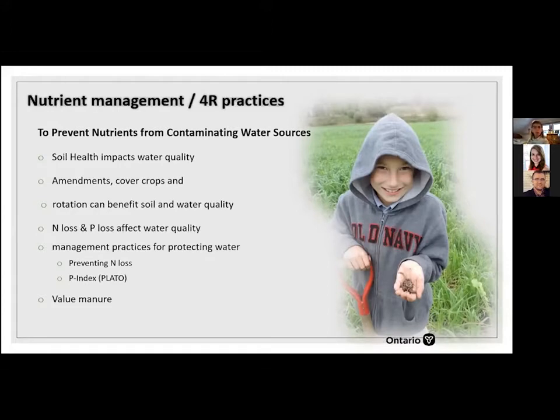So nutrient management and 4R practices. For those of you that aren't familiar with 4R, it's the right rate, right source, right place, and right time. Probably not in that order, but it's basically the same thing as nutrient management. And so if we look at doing those kinds of practices, that will be the biggest method of preventing contamination of water sources.